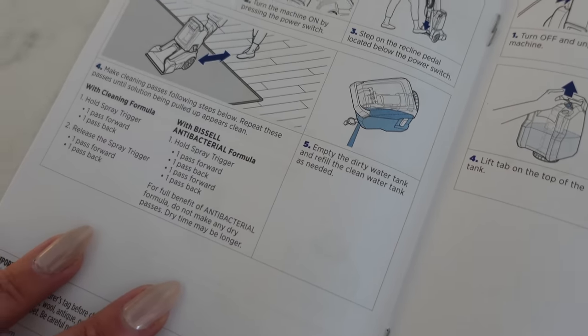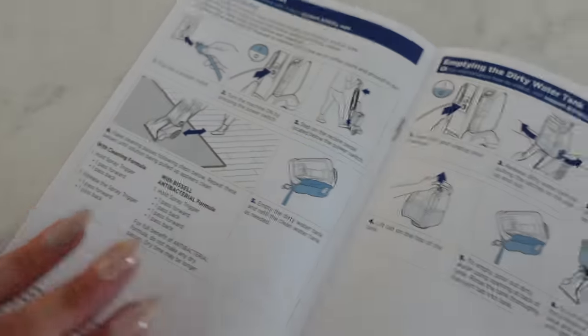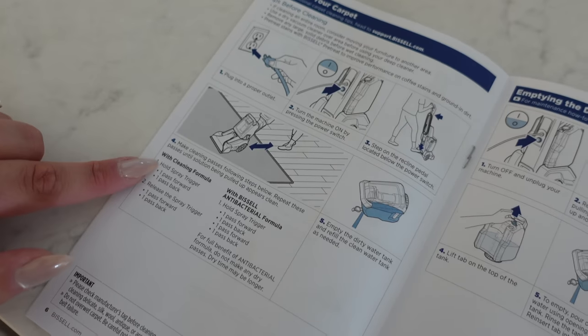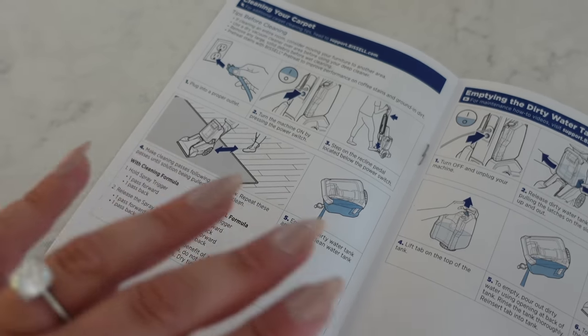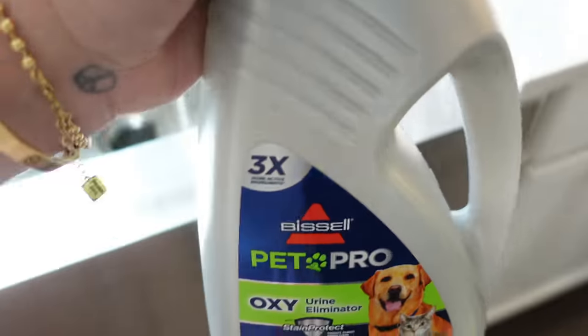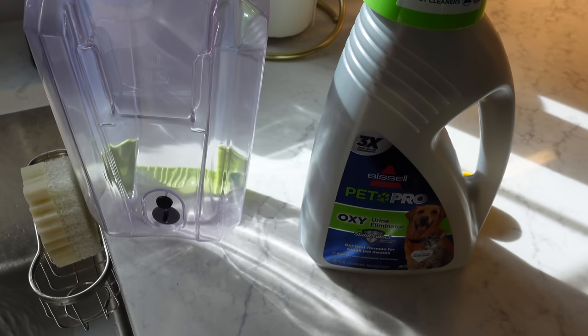Yeah, I mean, I don't know. It seems pretty simple. I've seen some people say to do an extra pass with just the water after the formula to make sure it really gets it all up. So I might just do that, but I don't know. I hope I do okay. I'm not sure. I feel like I'm not usually great with these kind of things, but maybe I have grown.